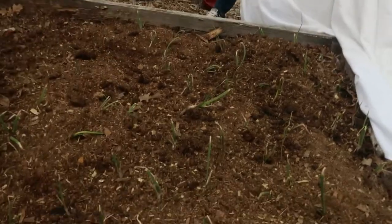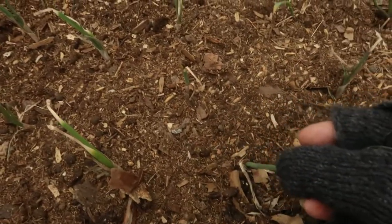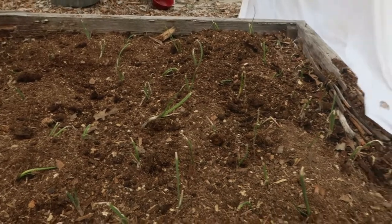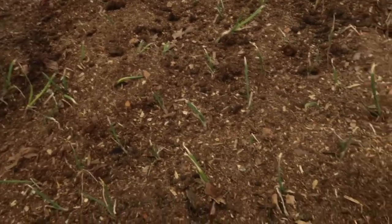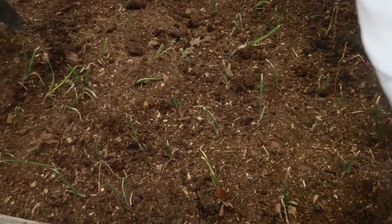Okay. And I started to plant my little onions the other day, and then I realized it was gonna be super, super cold. So we're just gonna cover them too. I covered them with the mulch, and then we're gonna cover them with some tablecloths, old tablecloths. All right. Hope you make it, babies.